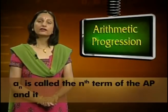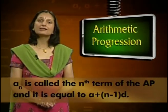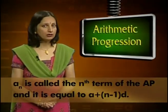AN is called the nth term of the AP, and it is equal to A plus (n minus 1) into D. Let's consider a few examples where we will use this concept to find a given term of the AP. Remember the example mentioned earlier? So, using this formula, can you find the amount of money in your box on your 35th birthday?